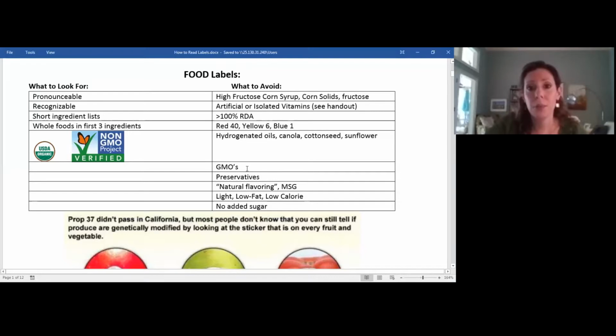Definitely want to avoid GMOs. We talked in another lecture that genetically modified organisms have not been studied for safety in human consumption. So if you're eating them, you are the experiment right now. So we don't yet know what the disease risk is going to be. Usually when things are new on the market, we don't see it for generations to come what the health toll will be. So be aware with that. Things that are commonly genetically modified are wheat, corn, and soy. So if it doesn't have this non-GMO project verified on wheat, corn, or soy, assume it's genetically modified.